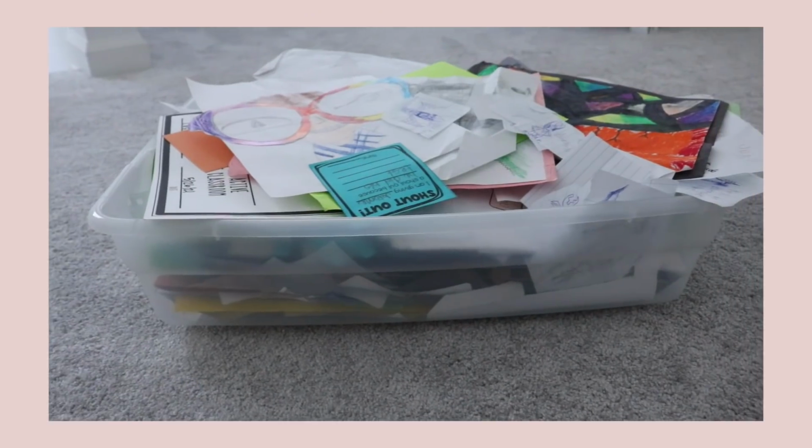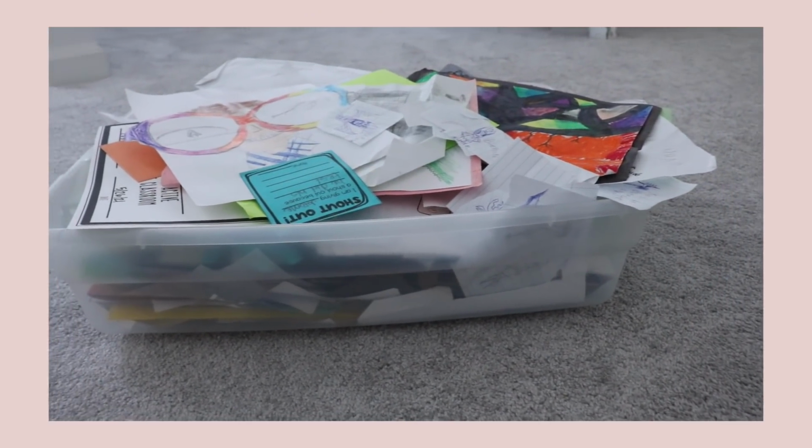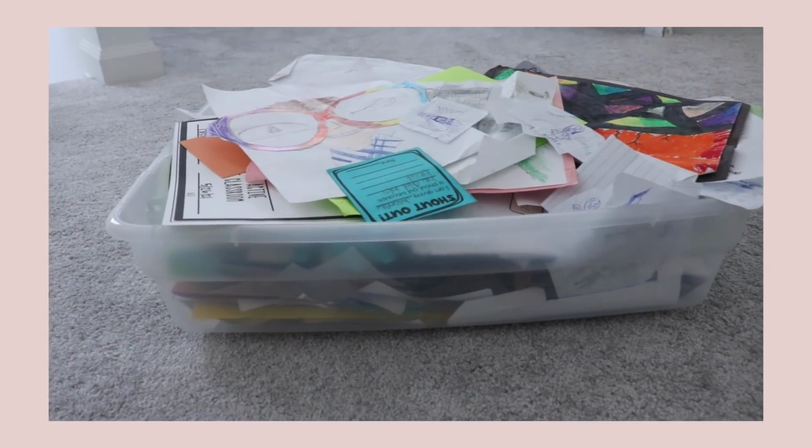And so I'm not gonna recommend these storage totes that I have, but going through and decluttering the artwork that really isn't special, that your child doesn't connect with, but you kept just because they were really proud of it at the time. But let me know what kind of artwork your kids like to keep.